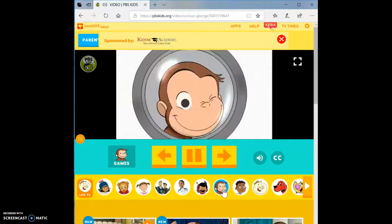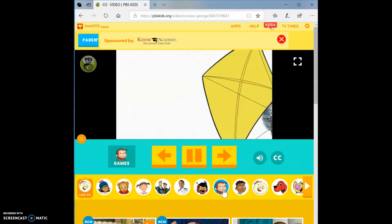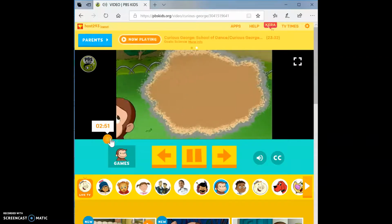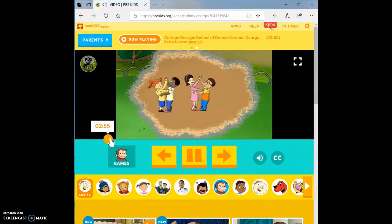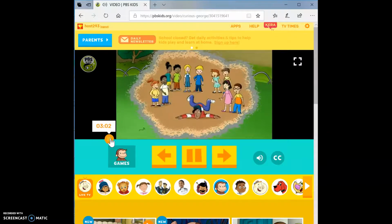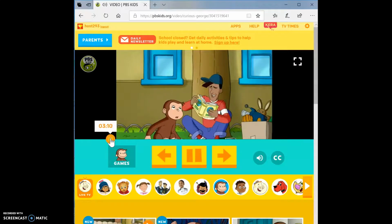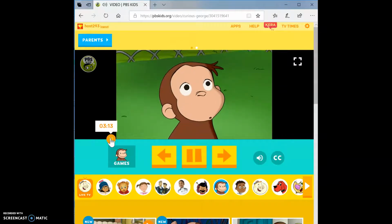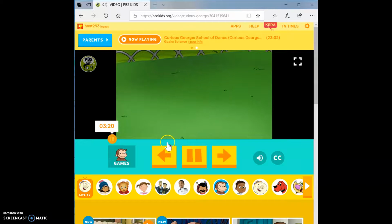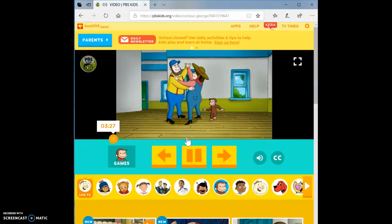You know, Curious George was always curious. He was always into something. So it's teaching about having friends and sharing knowledge. And it talks about fitting in. So it's talking about being able to help others. And once he learned it, he shared his information.